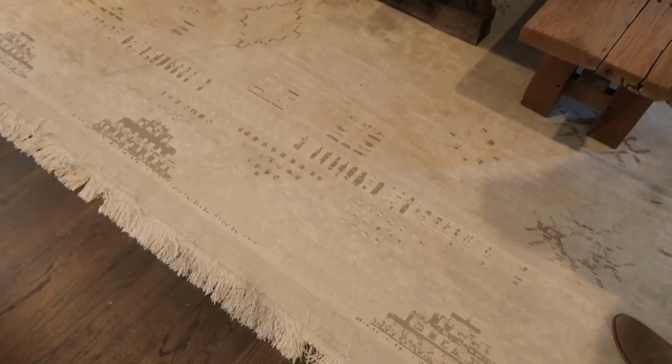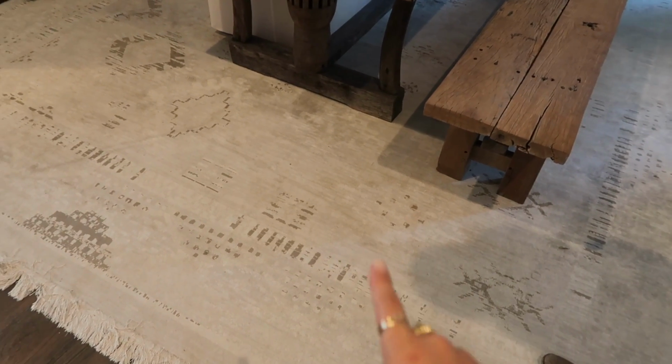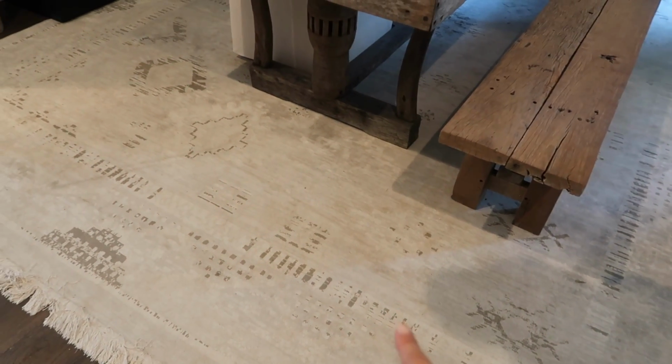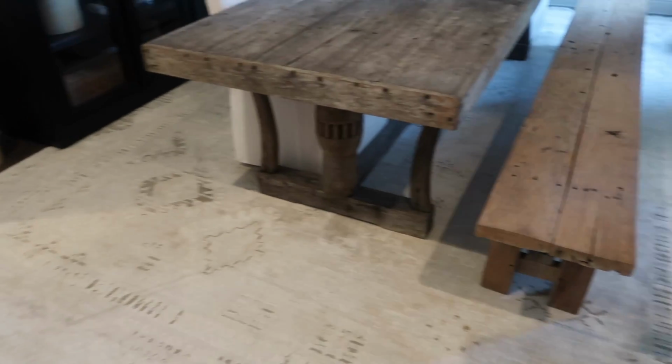Oh, I forgot to talk about this rug. This rug is one of my favorite rugs. It is super affordable, neutral. It kind of is a Restoration Hardware dupe. It's really cute and great for any area. We used to have it in our living room.